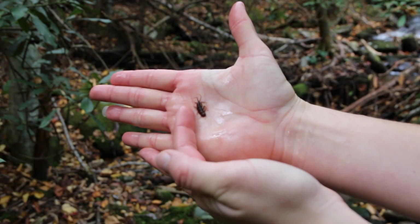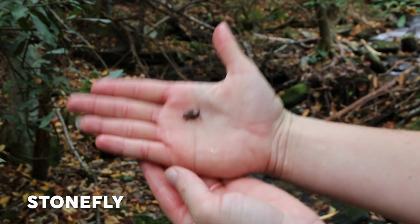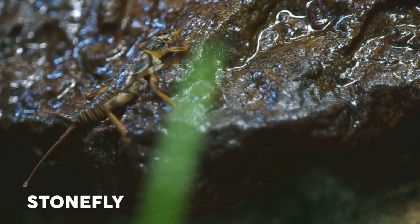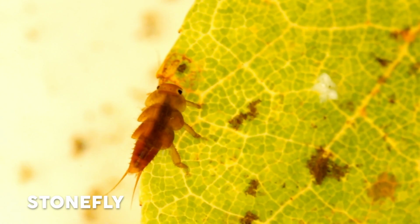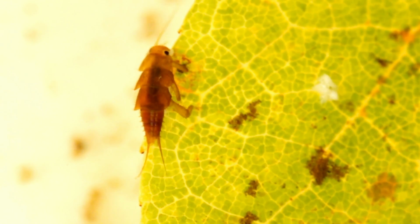This next insect is the stonefly, and I always remember it as it looks big and bulky like armor and stone. You're most likely to find these guys on the underside of rocks. The stonefly is also highly sensitive to pollution and is in the same group as the caddisfly.